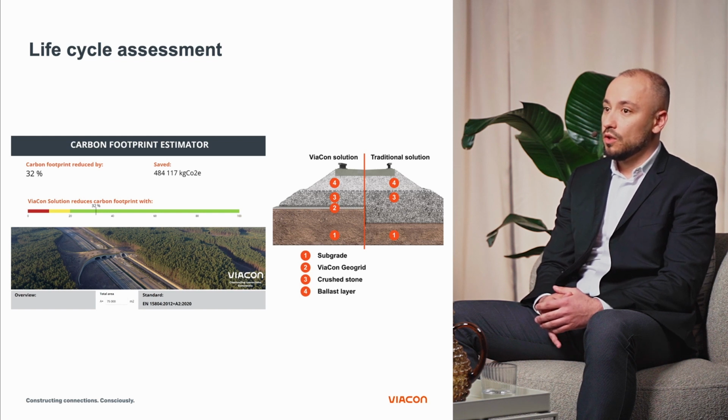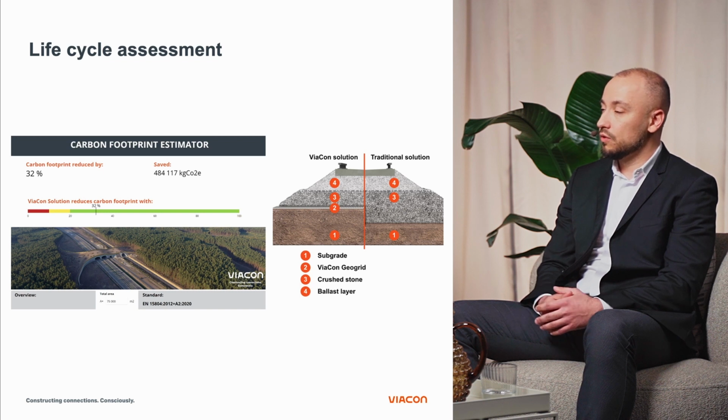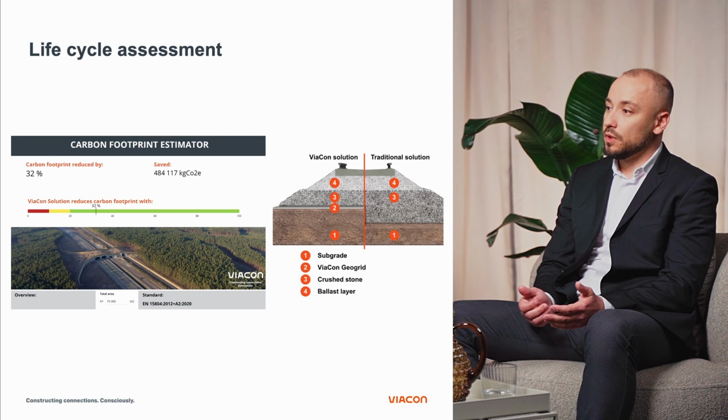Here in this visual, we can see one of the good examples where we can save thousands of tons of compacting, producing, and transporting crushed stone by simply installing a single layer of geogrid and non-woven geotextile. And as a result, we have faster and cheaper construction processes combined with reduced carbon footprint, in some cases up to 60-70%.